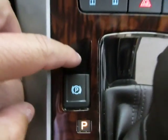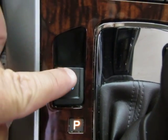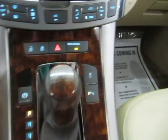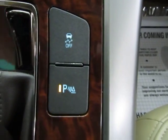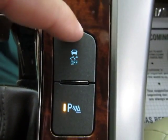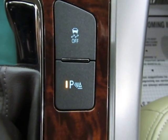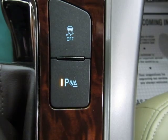You got an electronic parking brake. To engage, you would pull up on here. To disengage, you would step on the brake and push down. On the right-hand side here, the button at the top is to disable your traction control. This one here is to disable your parking sensors. You do have parking sensors in the rear bumper. Those are the ones that beep when you're approaching a vehicle or object.